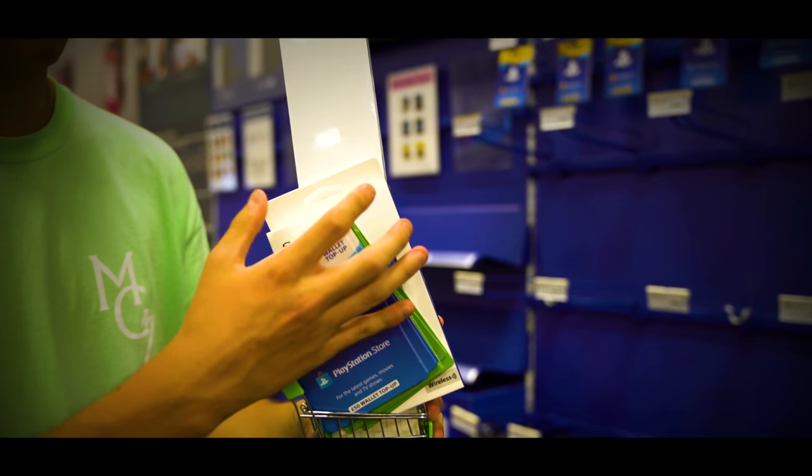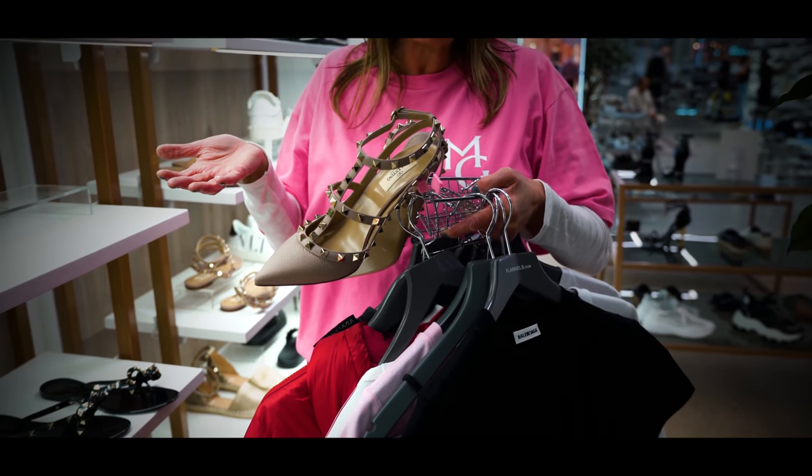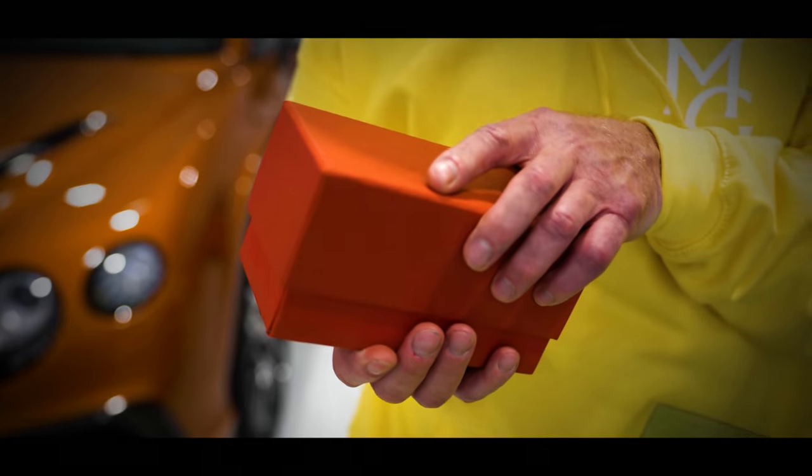£250 of gift vouchers. Look at how much stuff is in this tiny cart. I can't fit any of the cars in this stupid shopping trolley. What's this?